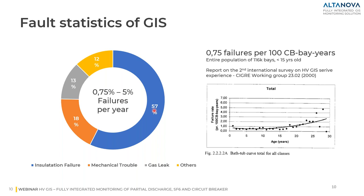This statistic is in the report of the second international survey of high voltage GIS service experience, thanks to the CIGRE working group. And as you can see here in the graph, we have on the vertical axis the failure rate, and on the horizontal axis the age. We have an average of 0.75 here, up to 15 years, but when we move to 20, 25, and almost 30 years old GIS, the failure probability increases up to 5%.